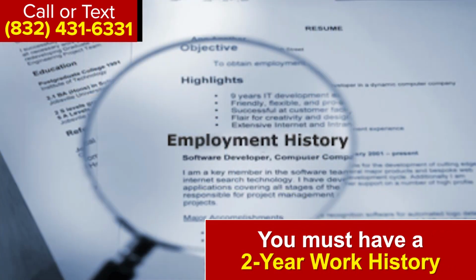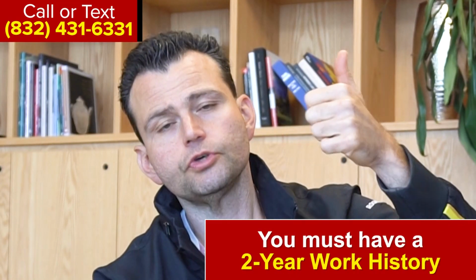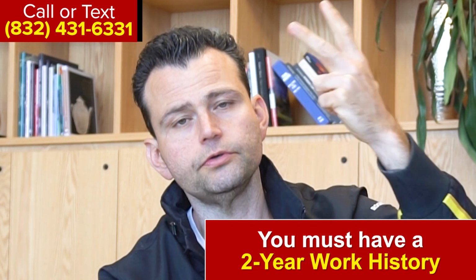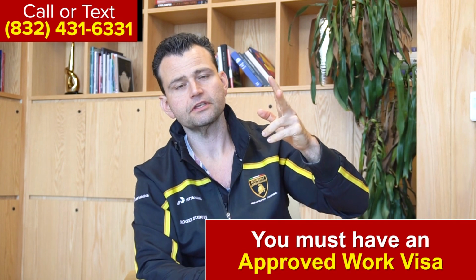So you have to be able to document 2 years of self-employed or W-2 work history, and preferably backed up by US tax returns. Okay, these are the main requirements to get approved for an ITIN loan, is to have an acceptable 2-year work history. If you're self-employed, 2 years of US taxes. If you work for a company, 2 years of W-2s and pay stubs in the United States. And you have to have an approved status with the United States. If you have these things, then you're eligible to apply. I'm not saying you're going to get approved if you have just those two things, but you're eligible to apply.